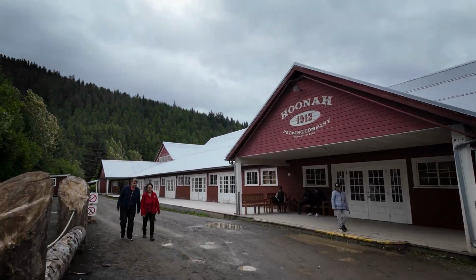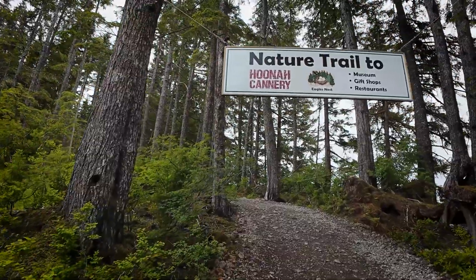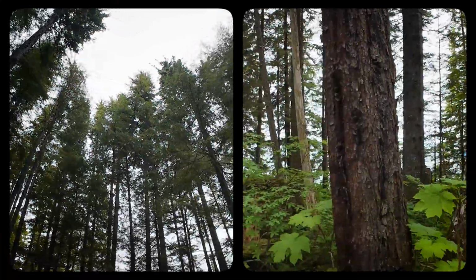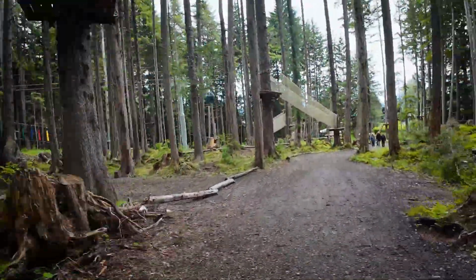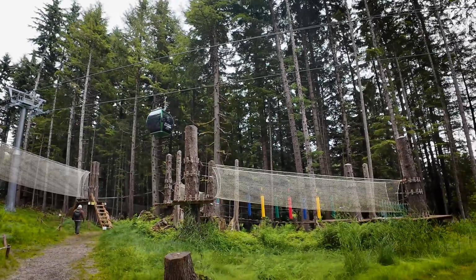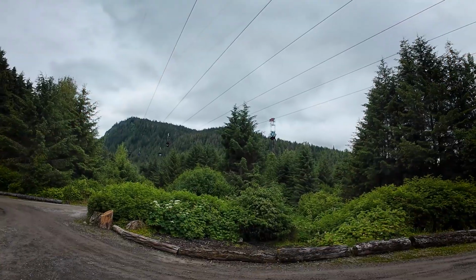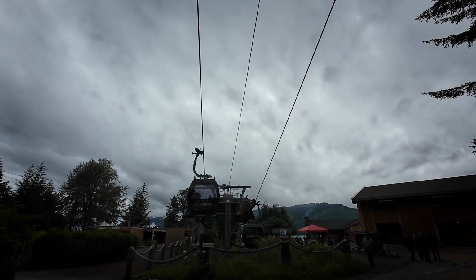Some of the other things you can do here: ATVs, nature hikes, ropes courses, and there's 2 different gondola lines, and the first one's free. Unfortunately, the second one that goes up to about 1,300 feet in elevation, where the zip lines are, is not available today because we've got to get back to the ship pretty soon.